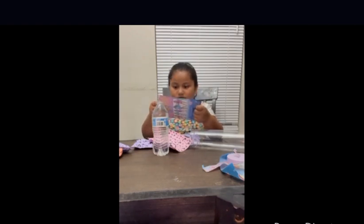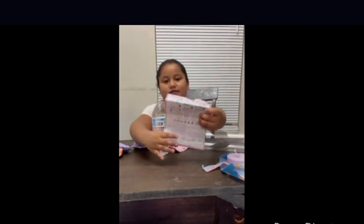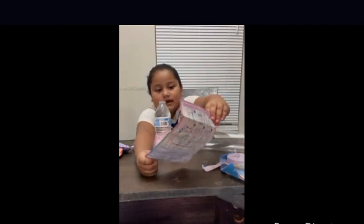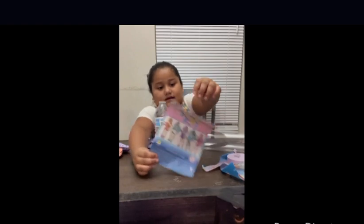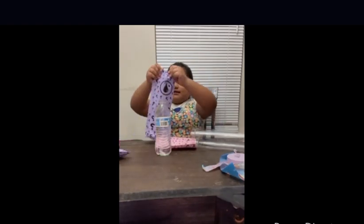They even have their makeup. See? And they have sort of like a bathing suit. See, guys? As you can see. And these are the Barbies we might get. Okay, so let's start by opening the Barbie.